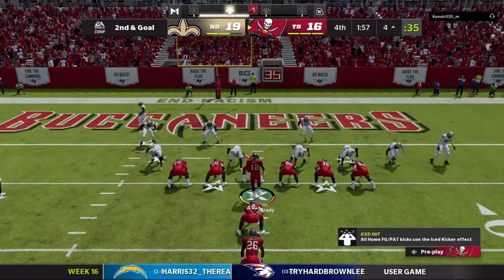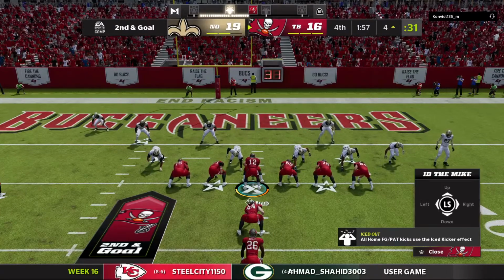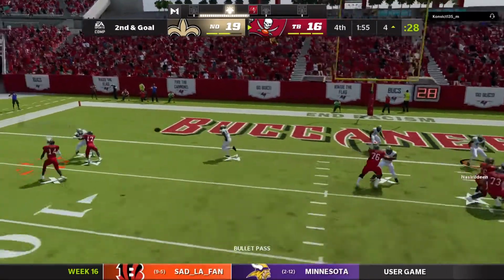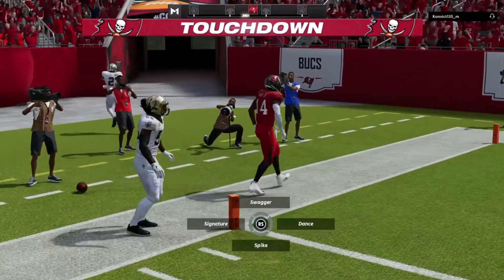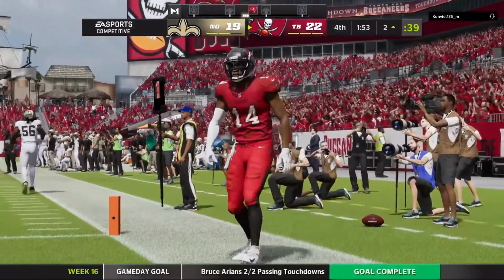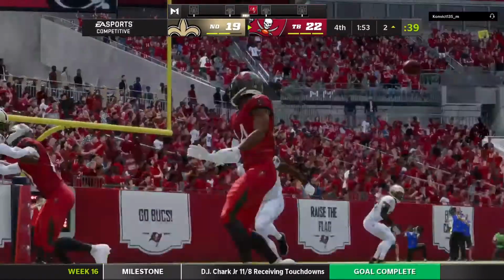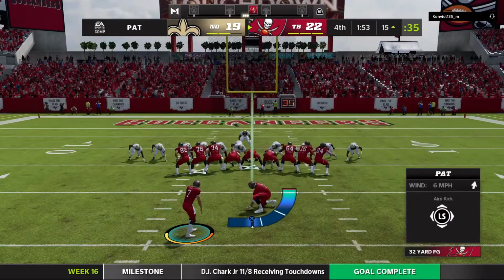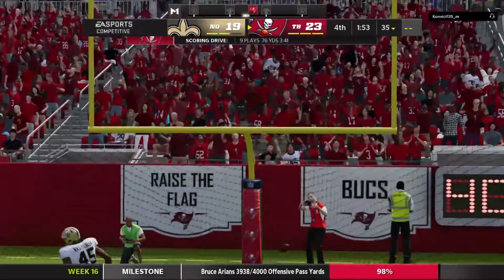From back at the 4, here's 2nd and goal. A quick throw by Brady, complete. And in for the Buccaneers, touchdown. DJ Chark, his 11th touchdown of the year. And the Buccaneers have once again taken the lead. Still an important piece of business to take care of, the extra point. And that will make this a 4-point game.